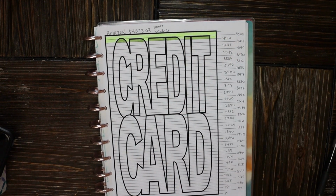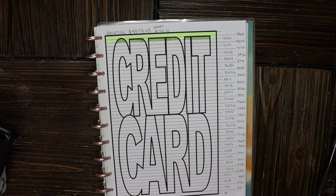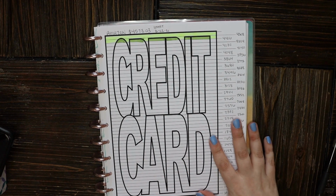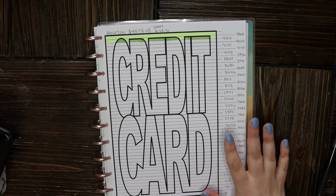We have got a tiny little start. I'm hopeful that we will get to pay this off super quickly and say goodbye to all those extra interest payments.